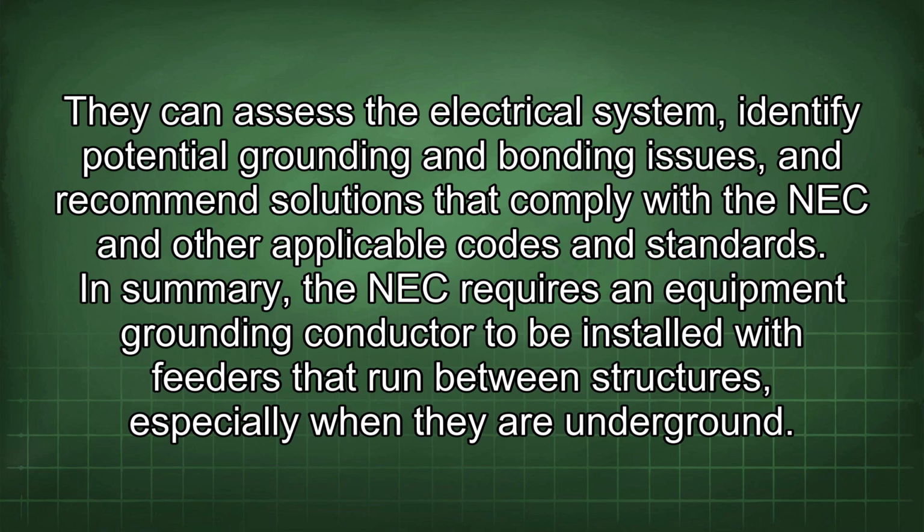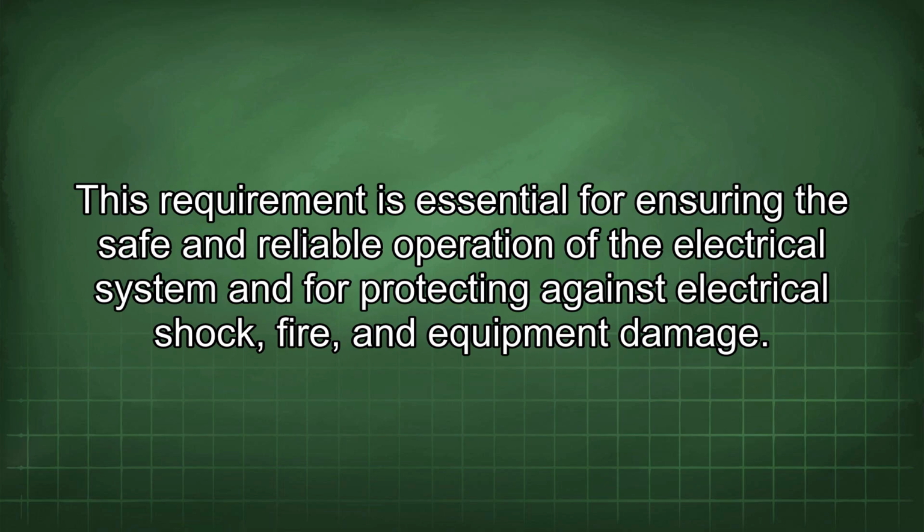In summary, the NEC requires an equipment grounding conductor to be installed with feeders that run between structures, especially when they are underground. This requirement is essential for ensuring the safe and reliable operation of the electrical system and for protecting against electrical shock, fire, and equipment damage.